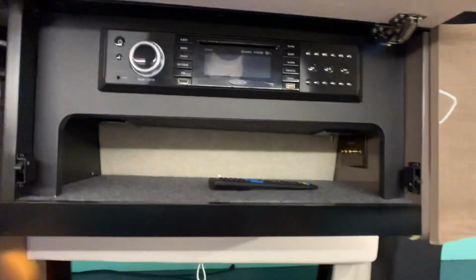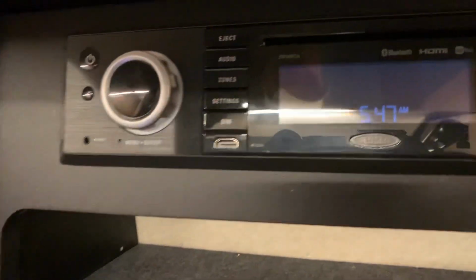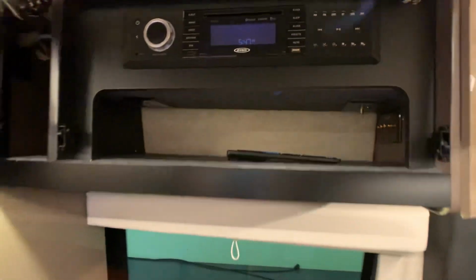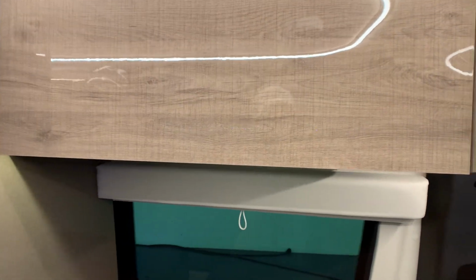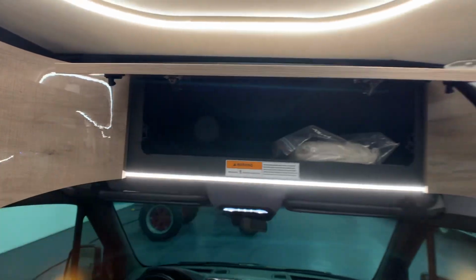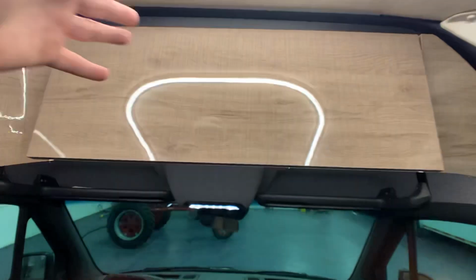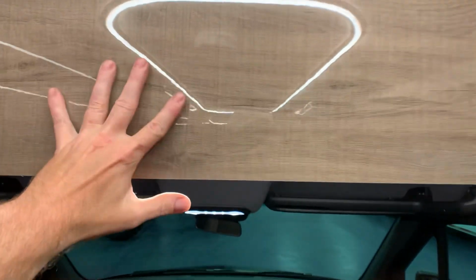Okay. Stereo there, smart device ready. And it's by Jensen. There's a Jensen badge there, and there is a DVD player set up on that. All the good stuff, and that soft closes. Once it closes, push it and it locks it. Lots of storage on this floor plan. Best finish you're going to get on your cabinets.